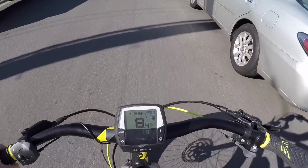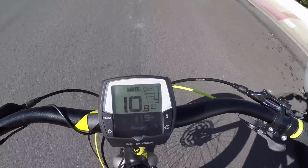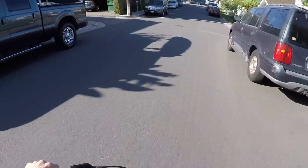Oh, and this one does have shift assist. See, that's the little arrow right there. It's telling me, go ahead and shift down. You can get a higher RPM and help the motor out a little bit more. How cool is that? Yeah, I continue to be impressed by the Bosch system.